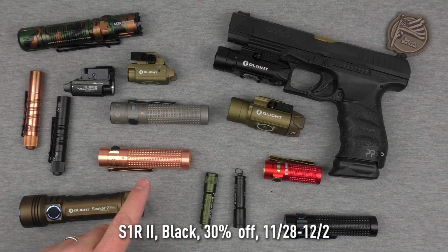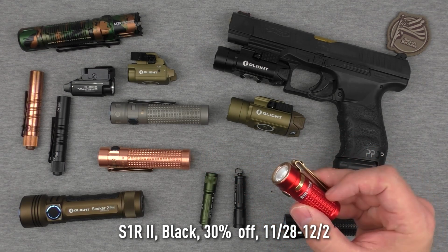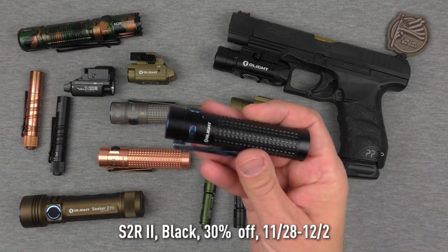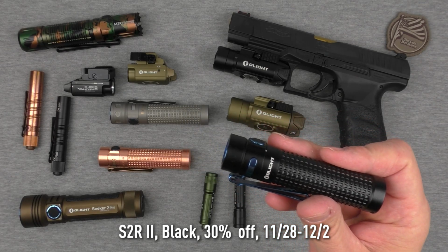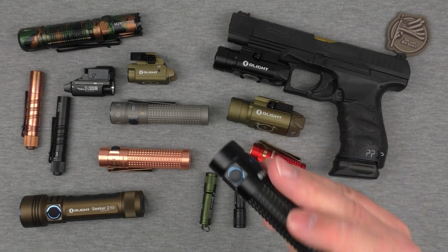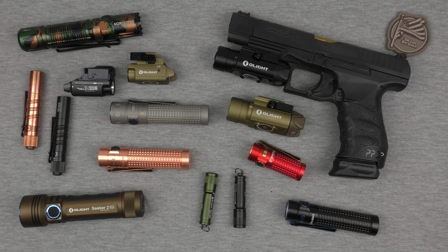Next, the S1R II in black. So this one here, but just in black. And you can get that for $45.47, which is 30% off. Okay, moving on to the S2R II in black. So yeah, this exact one is also part of the flash sale, the Black Friday deal. And this guy is, again, 30% off, $48.97, I believe. And it's 1150 lumens, exactly like that, as I said before. A bunch of other things are at like 20% off.